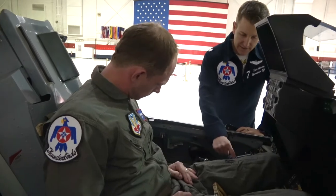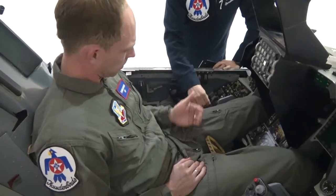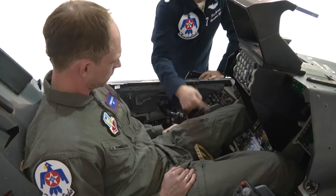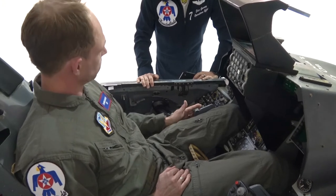Okay. Next thing is the ejection seat arming lever. So this mechanically enables the seat. I understand. Pulling that pulls the pin and makes the handle active. So that's the armed position, and then when we get back to the ramp, we put it up to the safe position. We put it up? Yeah.